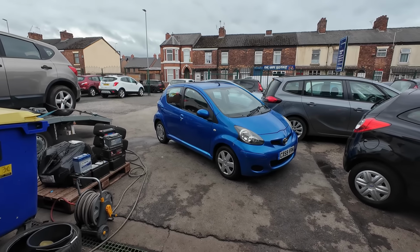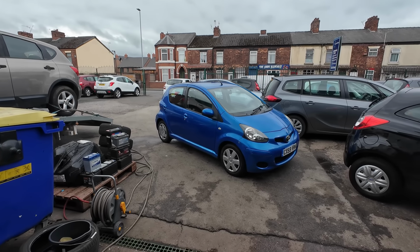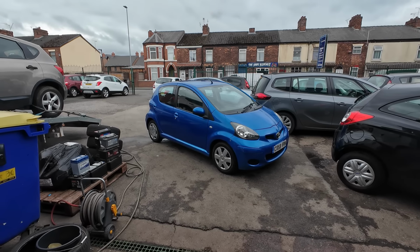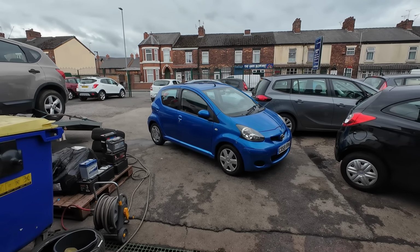Been at the auction, this house, laid up for ages. And the gate man was getting very cross with this one, so he told me to pick it up. We've had it all cleaned up, and it's now going to be our runaround. Now this isn't my main car, I actually have another car which I'll probably do a video on at some point in the future. It's a little bit bigger engine than this, although it is similar colour. But this is an Aygo.